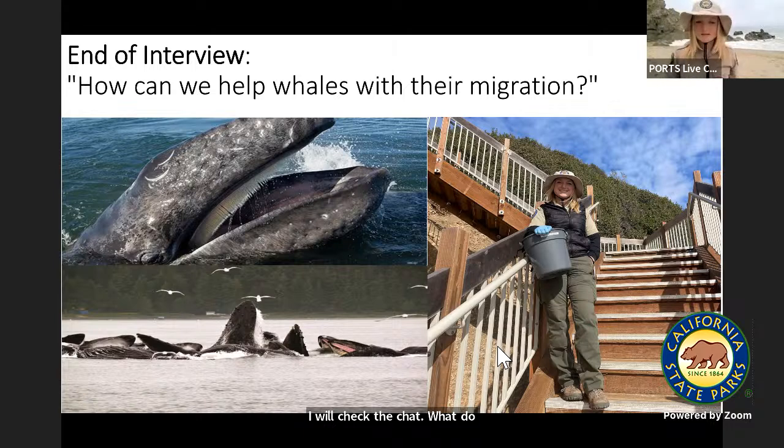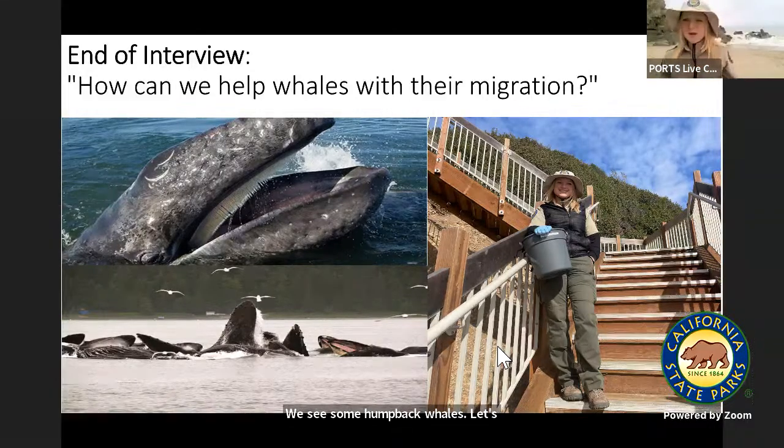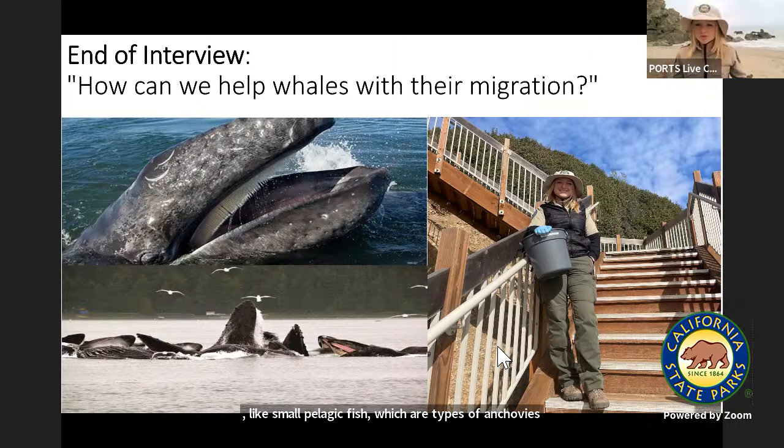What do they eat? So in this picture, if you can see it at the bottom left, we see some humpback whales lunge feeding. Lunge feeding is when whales find a school of small fish, like small pelagic fish, which are types of anchovies or sardines swimming in big schools. These whales do a bubble technique where they release bubbles underneath the school to bring them to the surface. As they're bringing them to the surface, they do a big lunge underneath them with their big mouth open, and they collect as many fish in their mouth as possible.